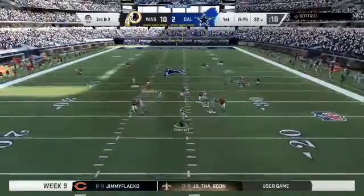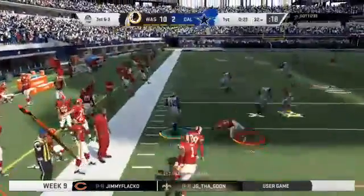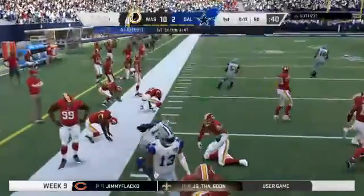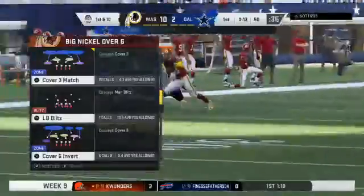3rd and short yardage. Prescott. And he'll have his man. That's Cooper. And he'll be stopped right at midfield. Give him 18 on that one, and it's a Dallas 1st down.